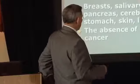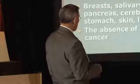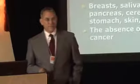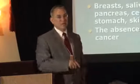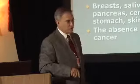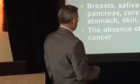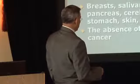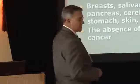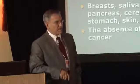There are other tissues that absorb large amounts of iodine, the breast tissue, the salivary glands. What happens to the salivary glands if you don't have enough iodine? You can't make saliva. So your eyes go dry, your mouth goes dry, lack of iodine. Pancreas, cerebrospinal fluid, the brain tissue, the stomach, the skin, lacrimal glands. Lack of iodine to the skin, what do you get? Dry skin, skin that can't sweat.